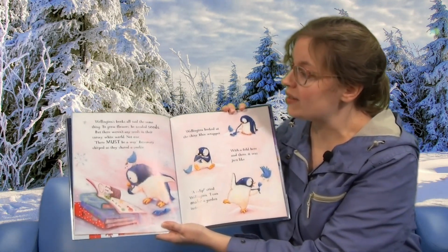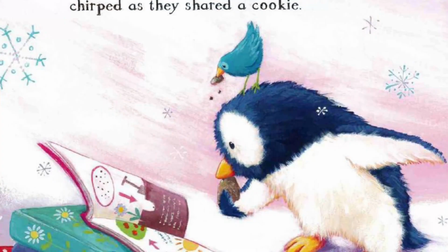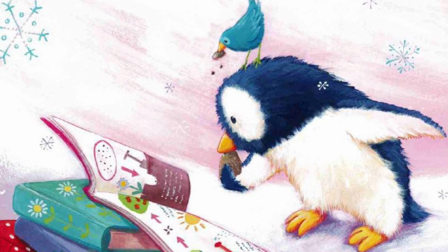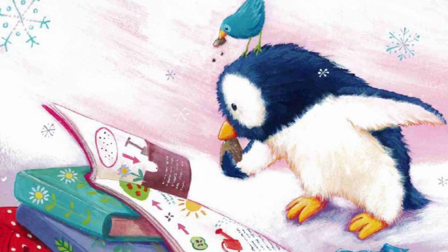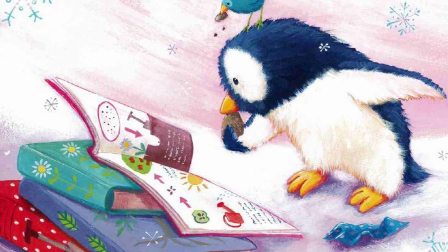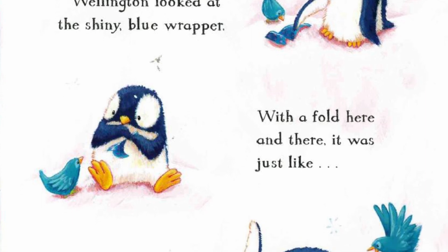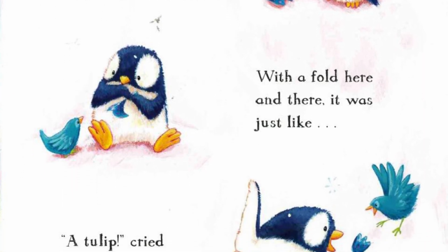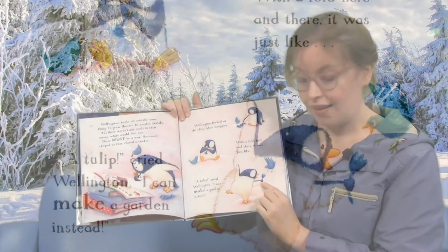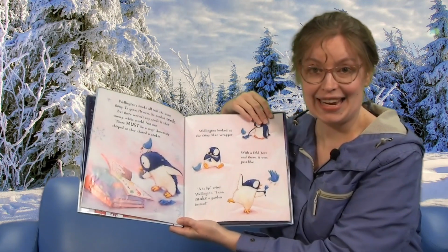Wellington's books all said the same thing. To grow flowers, he needed seeds. But there weren't any seeds in their snowy white world. Not a one. "There must be a way," Rosemary chirped as she shared a cookie. Wellington looked at the shiny blue wrapper that fell on the floor. "With a fold here and there, it would be just like a tulip," cried Wellington. "I can make it instead."